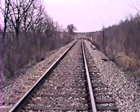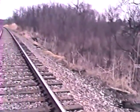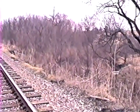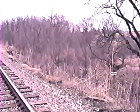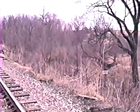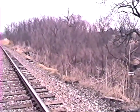a ways now from this bridge. And again, I'm going to pan around, and you can see this creek, and it runs, and there's no way in the world I can get down to it, but I think it's down in this exact area here. With the relocation of the track, I can't be certain, but I think it's in this general area where the old trestle was that the accident happened on.